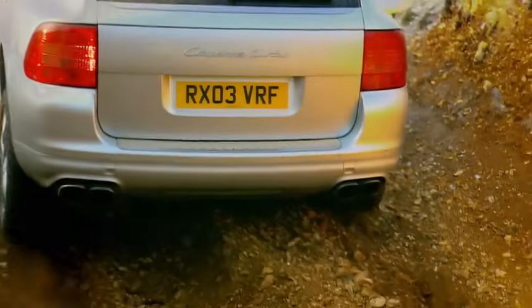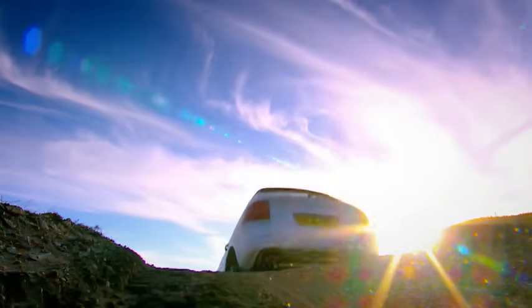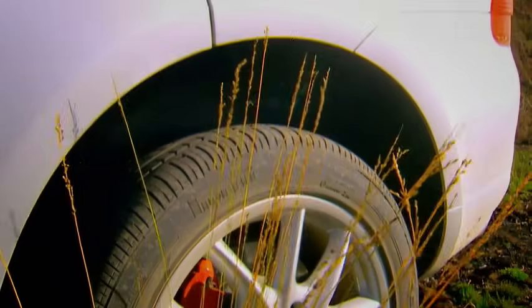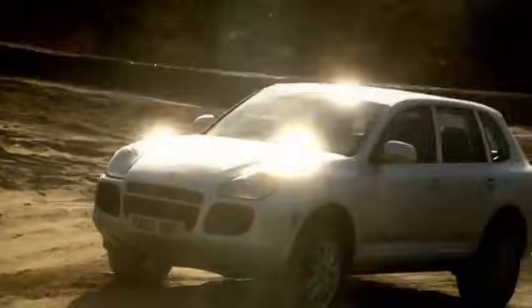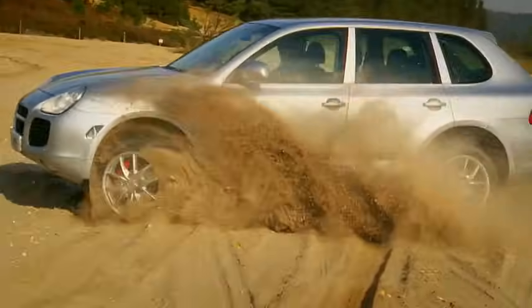I can't believe I'm doing this in a Porsche on high-speed road tyres. But I am and I have, and it's at the top. That's astonishing. This car is jam-packed with electronics that are not only very clever, but also very tough. That's a bit of a dust cloud. If anything, the Cayenne is even more impressive here than it is on the road. You know what? I don't care about that either.